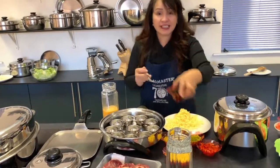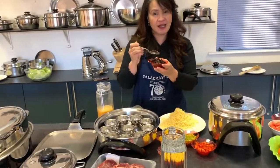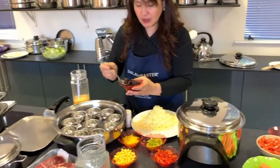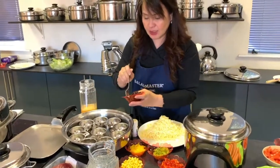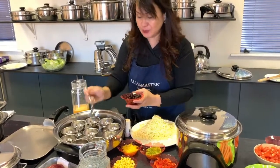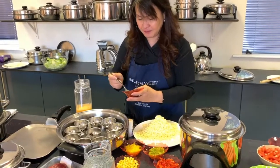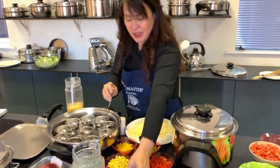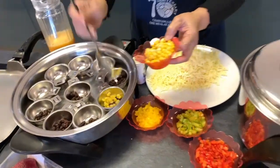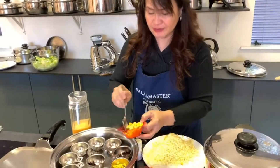For the Tex-Mex kind of egg muffin, just put black beans, okay? So this is canned, and I bought the organic one. It's better if there's a possibility that we could buy the organic one. It's much, much better. Okay? And then we can put our sweet corn.